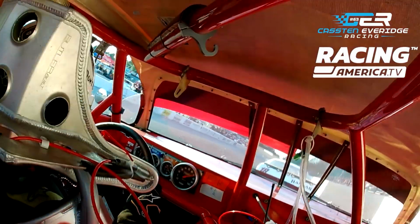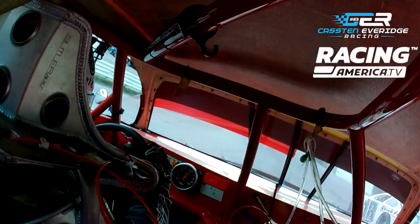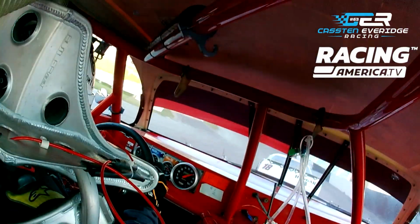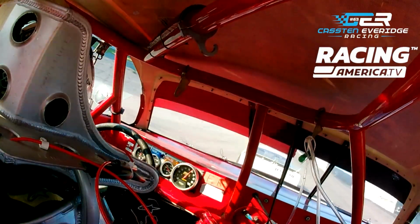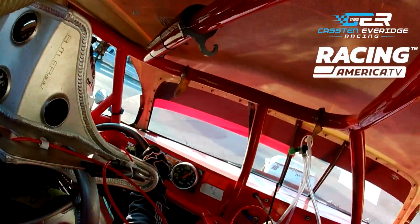So Don Mahaffey, the Dayton, Ohio driver, trying to stay in front of the number 63 of Everidge. Good battle here tonight as they head off down the back straightaway. You see it right there. The number 18 of Mahaffey trying to stay in front of the 63 of Cassten Everidge. 24 laps up on the board right now.